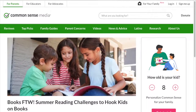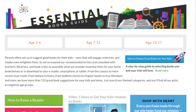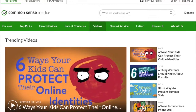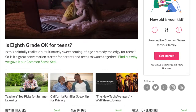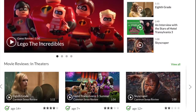We also encourage parents to utilize the Common Sense Media webpage. Common Sense Media is a nonprofit organization that provides education to parents to promote the safe use of technology for children. Their site includes parent tips for helping kids manage technology, as well as ratings and reviews for most popular movies, TV shows, and video games.